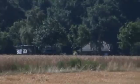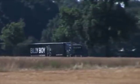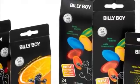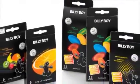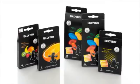The Billy Boy trademark range offers a variety of different condom types to meet all consumer needs. Billy Boy Fun, the condom with the fun factor. A large choice of surfaces, colors and aromas ensures variety in lovemaking.